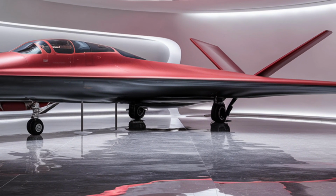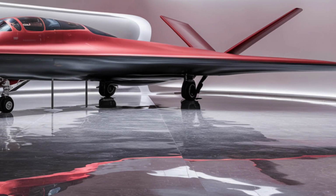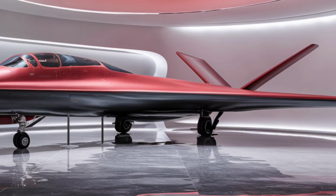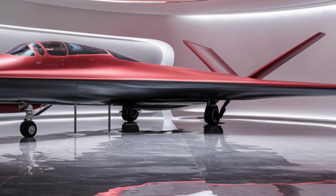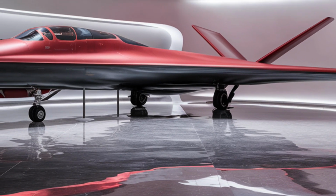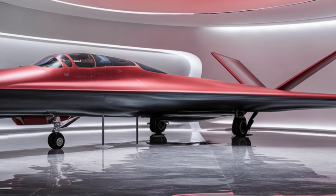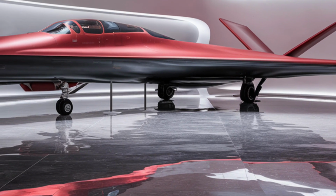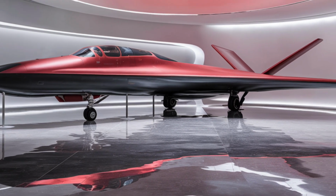The 2026 B-2 stealth bomber is more than just an upgrade. It's a technological masterpiece that pushes the limits of modern aviation. Combining stealth, range, payload, and advanced systems, it stands as the ultimate symbol of strategic air power. This aircraft is a perfect example of how engineering, innovation, and precision come together to create something extraordinary.